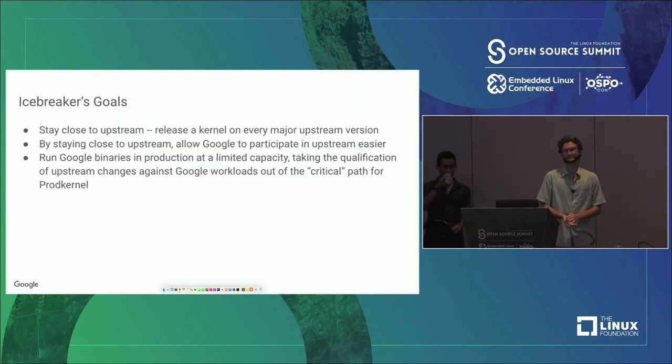So Icebreaker is a new kernel project at Google, and it has two main goals. The first one is we want to stay close to upstream. We want to release an Icebreaker kernel on every upstream major release of Linux, and we want to do that on time, right? We want to stay caught up with upstream Linux. And by doing that, we want to help Googlers participate in upstream much more easily, right? They have this platform now to do upstream first development.